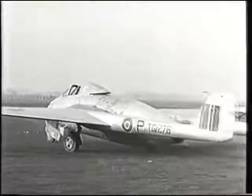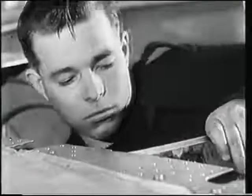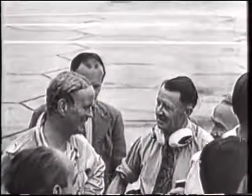On July the 27th, 1949, the press had been invited to Hatfield to watch the first hops that I was going to make with the Comet. They were successful. I was very happy with those, and by 11 o'clock in the morning, the aircraft was put back into the hangar to recheck everything, thinking that it would be ready for its genuine first flight the next day. So the press returned to London, and later my crew came and told me they were happy with the aircraft and it was all mine.